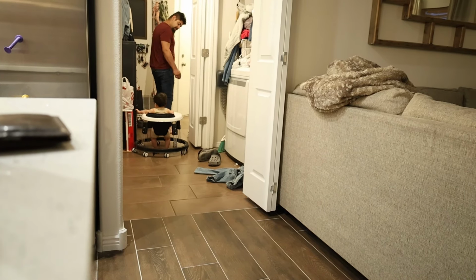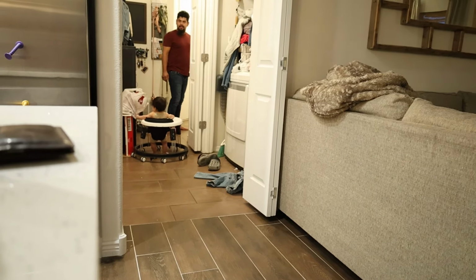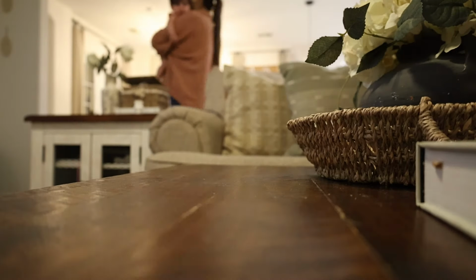So while I close down the kitchen, Jonathan usually hangs out either with me or with daddy. Today he just wanted to hang out with his daddy, and daddy was doing some mechanics in the garage.